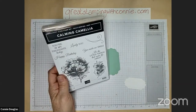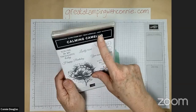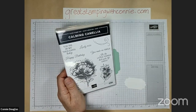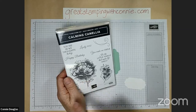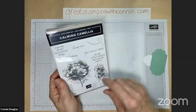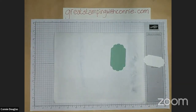So I am using the Calming Camellia stamp set this evening, which is part of the celebration rewards for hosts. If you host a workshop, or you gather orders, or you have a really big wish list, but if you spend $375 or more, you will receive this stamp set for free, in addition to all of your other rewards that you get, your stamping rewards and your free celebration items and all the rest of it. So this is a lovely stamp set. There's some beautiful shading in this stamp, so it is lovely. And this is the one that I am going to use.